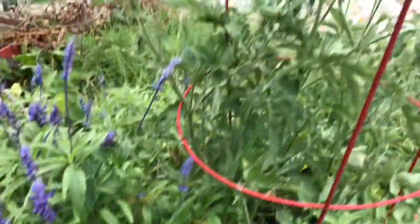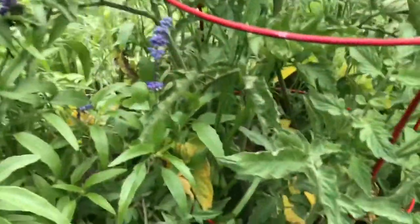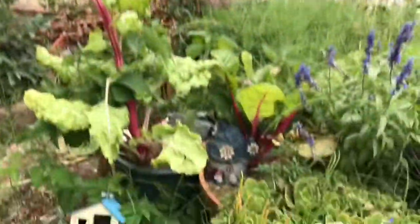Here is another tomato plant. I don't see any tomatoes on this one yet. Looks healthy, but just no tomatoes yet, or any flowers. My Swiss chard is all going to seed now, and I have a lot of it, and it's doing fine. Believe it or not, it may look like a weed, and this is lettuce going to seed.